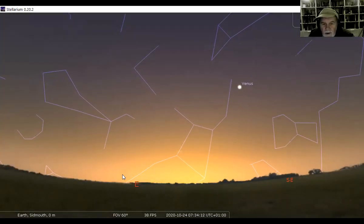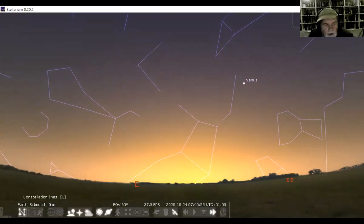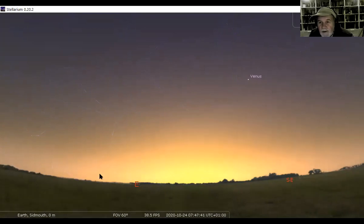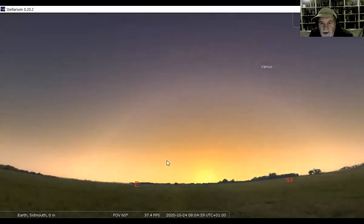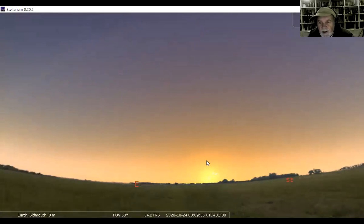And dawn breaks. And it's surprising for how long we can actually see Venus in a brightening sky. But of course, when the sun gets above the horizon, you lose all the planets and the stars, and another day has dawned. So I will finish the planetarium show there now.